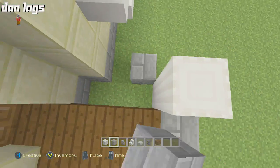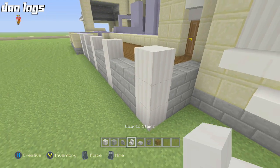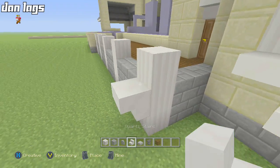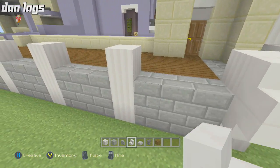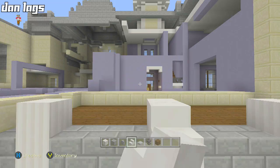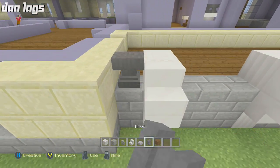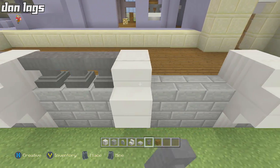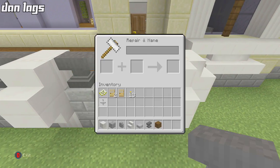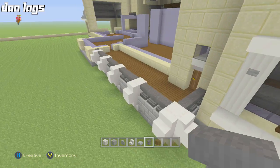And then same thing right here. So this kind of connects really nicely. I'm pretty happy about this. Next thing I want to do is some upside down stair, regular stair combo that we've been doing throughout the build on the other side. There we go. And then we're going to take the anvils and run them across here, kind of fill these in without opening them. There we go. We have our railing now.